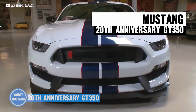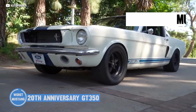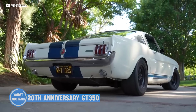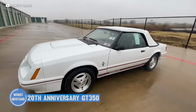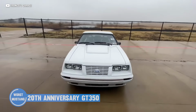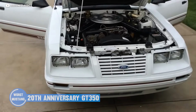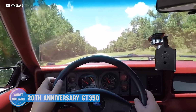Okay, GT350, here it is. And if you already don't know, the first Mustang ever to come out is a half-year model, a 1964 and a half. So the next big anniversary edition Mustang was certain to come out in a similar fashion. Halfway through 1984, they did just that with the 1984 and a half Mustang 20th anniversary GT350. Yeah, it's a lot of words, but what this Mustang doesn't have is a lot of power, or handling, or anything resembling the GT350s of the past.